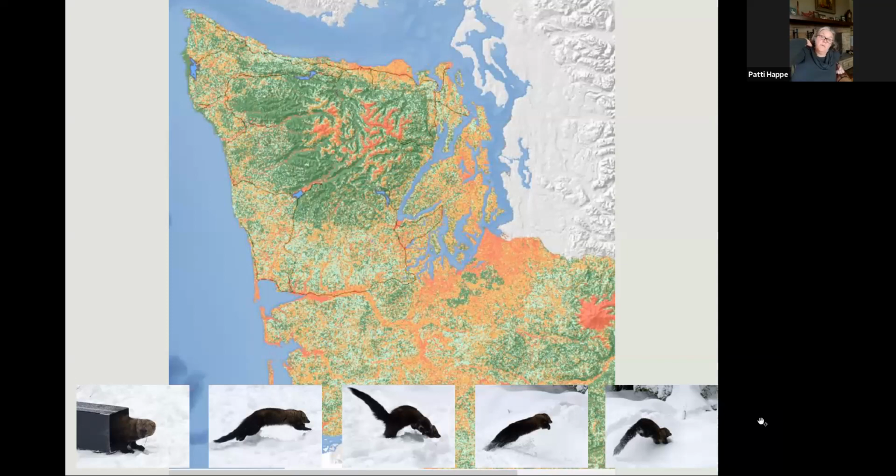So what we have asked for in the funding call for this year is some funding to bring 10 fishers down from Alberta and release them on the Olympic Peninsula to bump up that genetic diversity. And the plan is that 10 years from now, they'll either link up on their own or the populations of the Cascades will be recovered enough that we can just trap and swap.